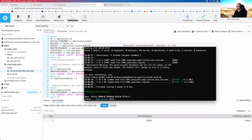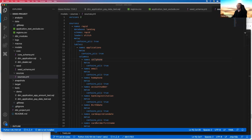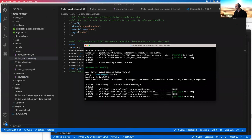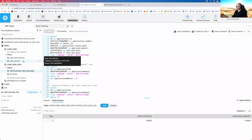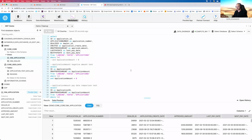But the classic one you're going to be using all the time is DBT run. So when you actually hit DBT run, it's going to be running all of your data models that you've defined here. Shows you which model it's running, shows you success. I have both of these materialized as a view. So the runtime is basically instantaneous, because if you think about what it's doing on the back end, it's just refreshing a view definition, right? Now in Snowflake, here are my two dimensions and they're both views. So that's all it takes.